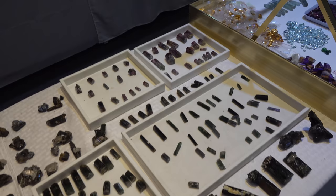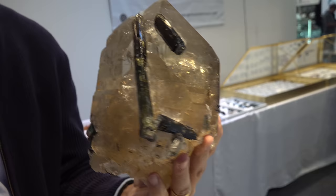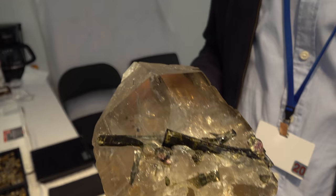See, I like this right here. Can you pick that up for me? Wow, that's nice. Look at that, guys. That's citrine, right? Oh, okay. Look at the tourmaline inclusions on this crystal. It's so gorgeous, so unique. Nice point. Watermelon tourmaline all over the place. That's a beautiful piece right there.